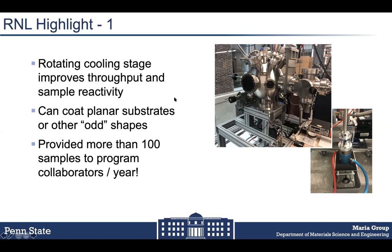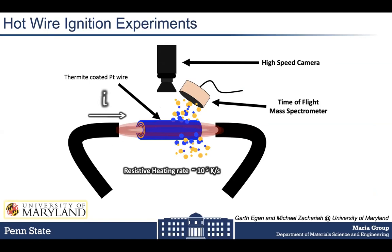So one experiment that we did a couple years ago is illustrated here, and it's where we used one of these odd substrate geometries. We've been collaborating with the group of Michael Zachariah at the University of Maryland to take these thermite layers and ignite them very quickly and use a mass spectrometer to monitor the materials that come out. The way the experiment works is we prepare a very thin wire of platinum, and then we coat that wire of platinum with our thermite multilayers. In this case, the experiment I'll show you is an aluminum copper oxide stack.